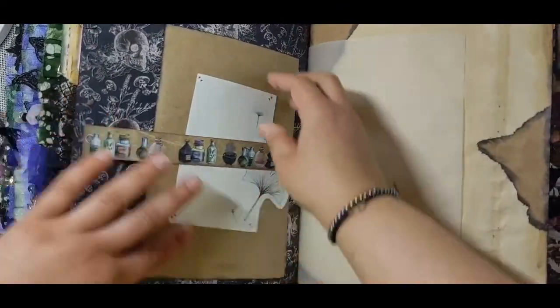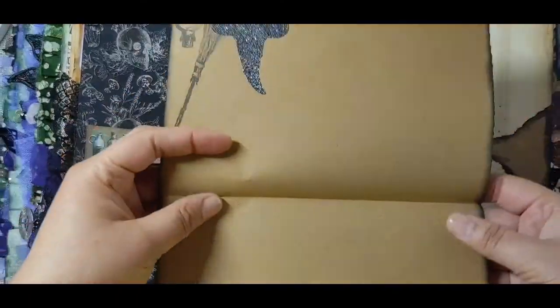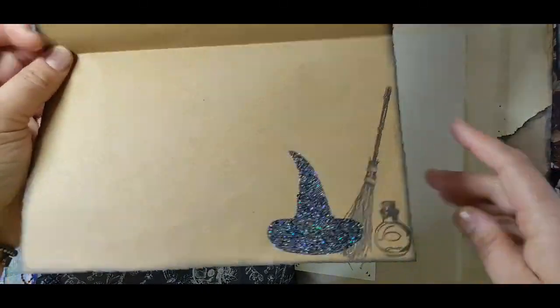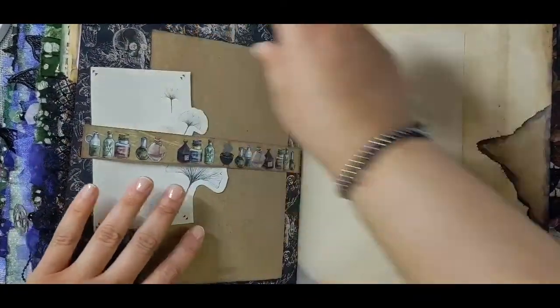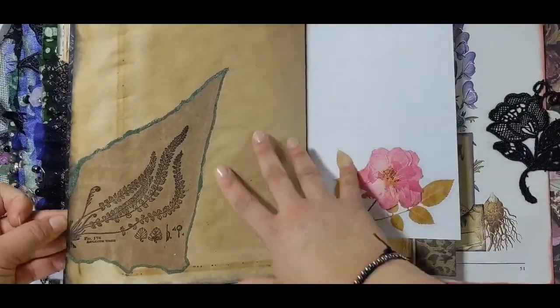And then here is a belly band. Another piece of stationery. And just some craft paper that I inked around. And then I embossed this little witch hat and stamped out this old broom and potion bottle behind there for her to journal in. Tracing paper. And then the other side.